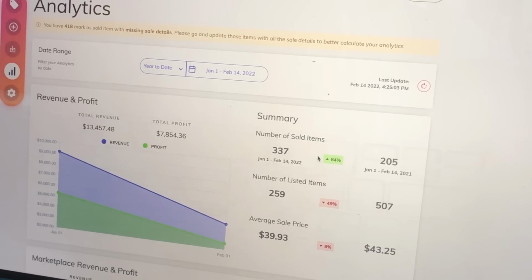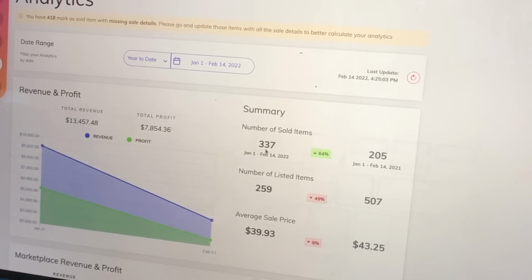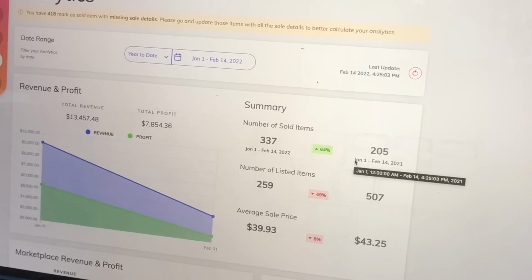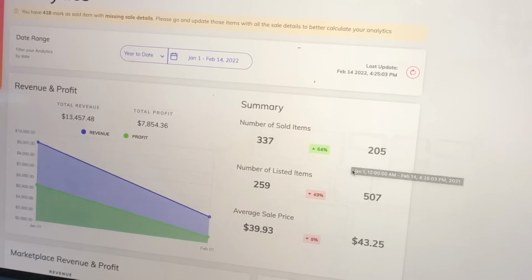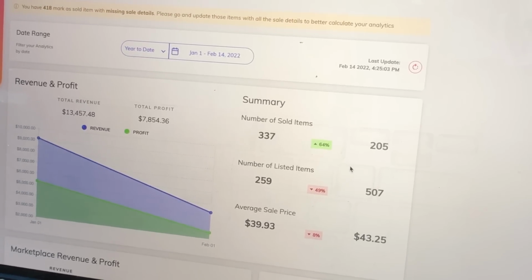Yes. And look at this. So this year we've sold 337 items in the first 6 weeks. Wow. Last year we had only sold 205 at this point. Look at that. So we're almost lapping ourselves, which would be amazing.